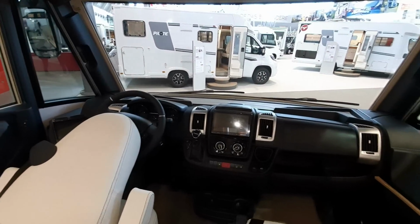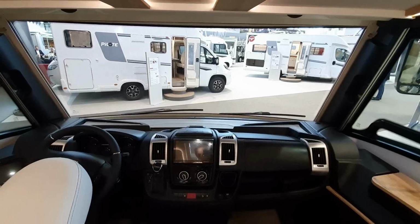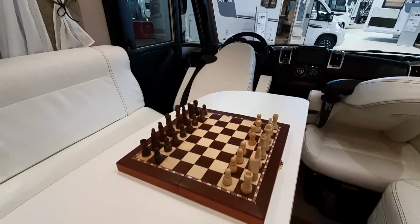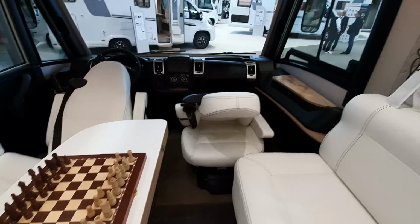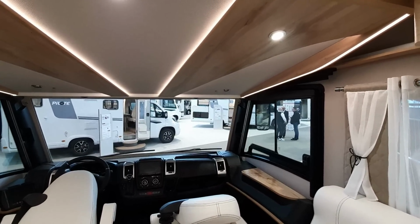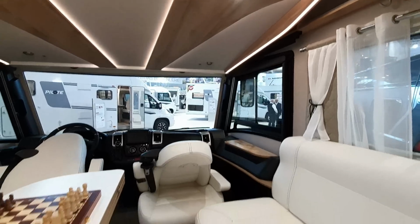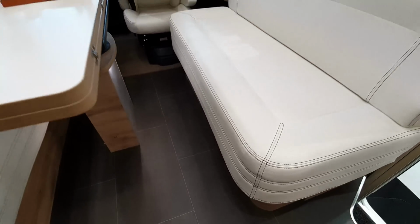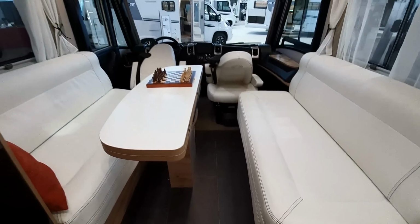9-speed Fiat gearbox, as we mentioned earlier, beginning of a game of chess. I also play chess. Got chess on my mobile phone. I used to be at university, I was the chess champion. I was unbeaten. Not so good now though.